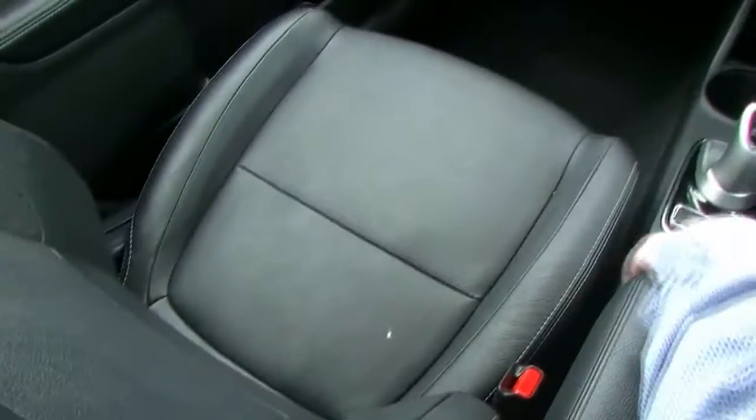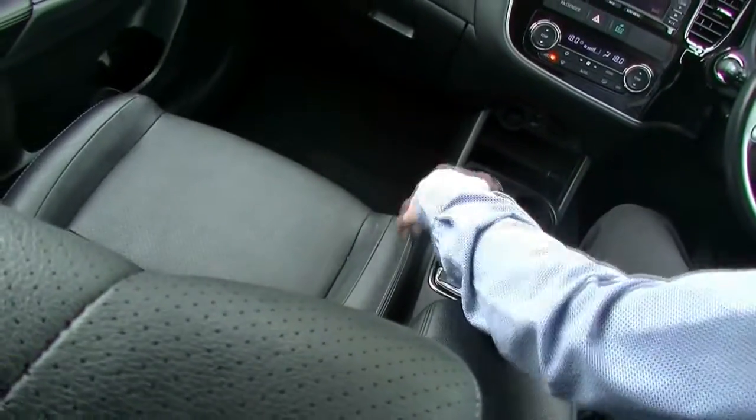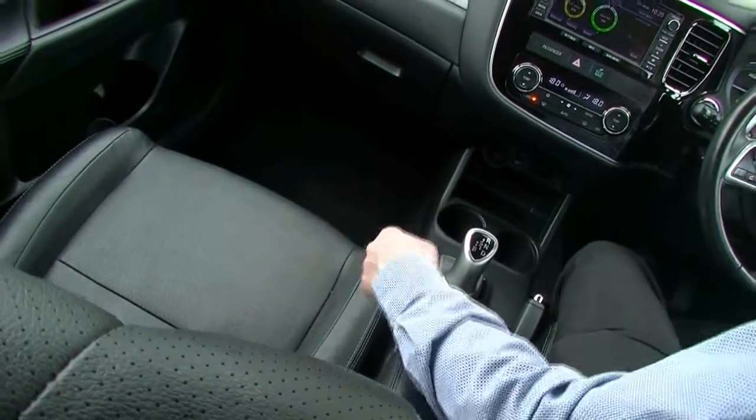Now the good thing with this is we do have an electric seat adjustment for the driver too, so we can set the driver's height, and then we have our passenger, which is a normal seat. The leather condition in here is absolutely fantastic.